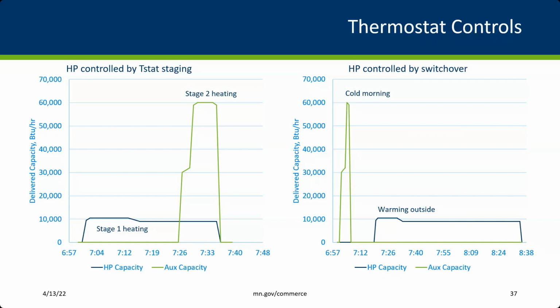As the outdoor air temperature warms through the day, when the second call for heat came on in this example, it was warm enough outside that it was above the switchover set point, and the heat pump was allowed to run for as long as it needed to meet the load of the house.